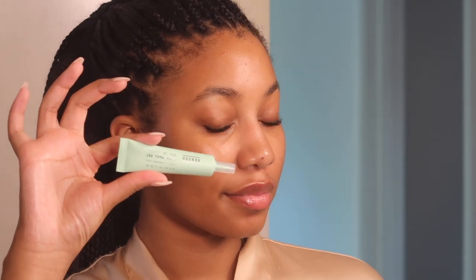Then I'm using the Versed Dark Spot Gel on my dark spots. And this is my first time using this product. I've been using it for a couple of days now since this video. And then after that, I'm applying moisturizer. This is the First Aid Beauty Ultra Repair Cream. You can also use this on your body, but I only use it on my face. It has oatmeal in there and it soothes sensitive skin. It's a very thick, gentle moisturizer. I feel like this would work for a lot of skin types.